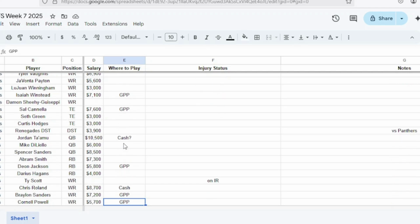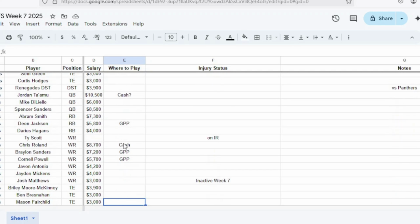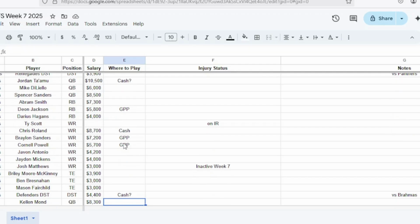Then we move down to the DC defenders. We got Jordan Ta'amu at quarterback, who's been playing really, really well as of late and throwing the ball a ton, which is kind of weird for this offense that was so run heavy in recent years that has flipped the script to being a more pass heavy offense. So he is a viable cash game option as well. Probably would be my second cash game quarterback behind Bryce Perkins this week overall, though.